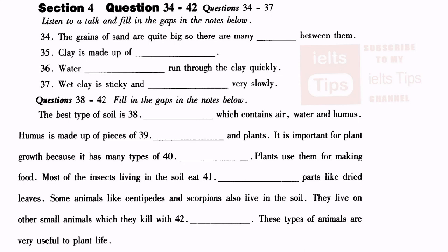Clay is made up of very small grains or particles. These particles are so small that we can hardly see them. They lie very close to each other. The spaces between them are very small. They do not contain much air. If you pick up some dry clay, it feels powdery. Wet clay is sticky and dries very slowly. This is because water does not run through it quickly. Clay holds the water back.